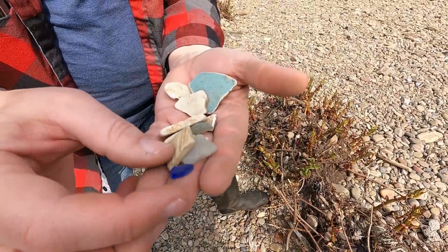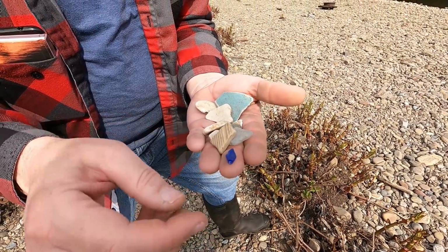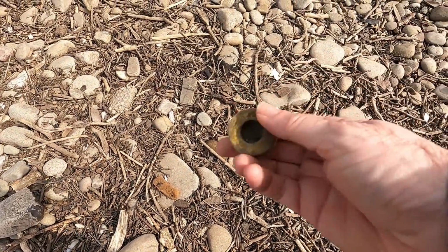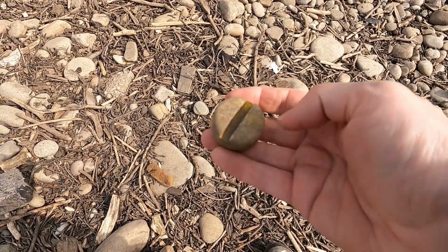Just a bit of blue, that sea glass. Little jewel there. Very nice. Little jewel of river glass blue. That looks like a giant screw. Oh, it's a wooden one. It must be off a child's toy. It was originally yellow. It's washed to death now, but that's a bit of fun.